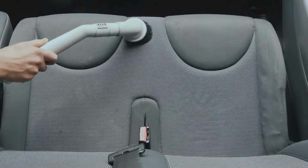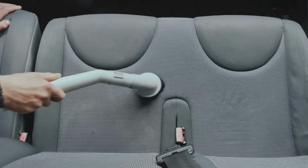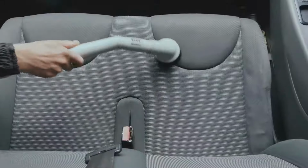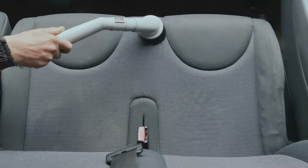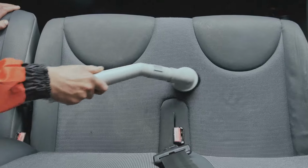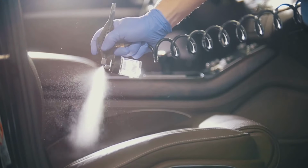This means making sure every part of the interior is clean and tidy, from the seats to the dashboard to the floor mats. A clean interior shows you care, and that can make all the difference when you're trying to close a deal. Buyers are more likely to trust you and feel confident in their purchase if the car looks well maintained. When you're cleaning the interior, pay attention to the details.